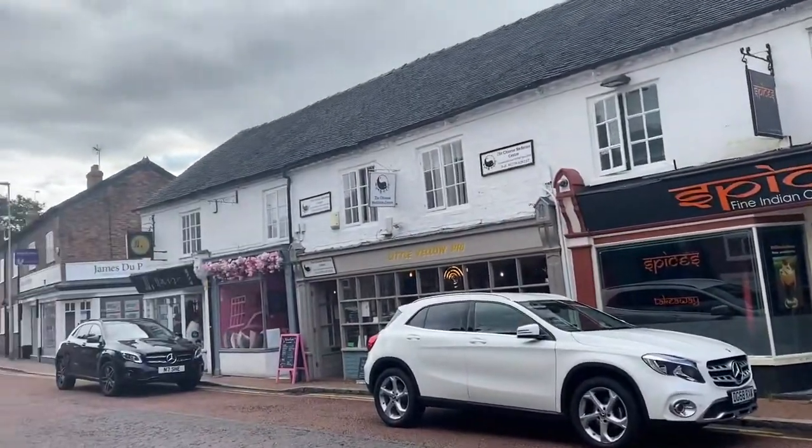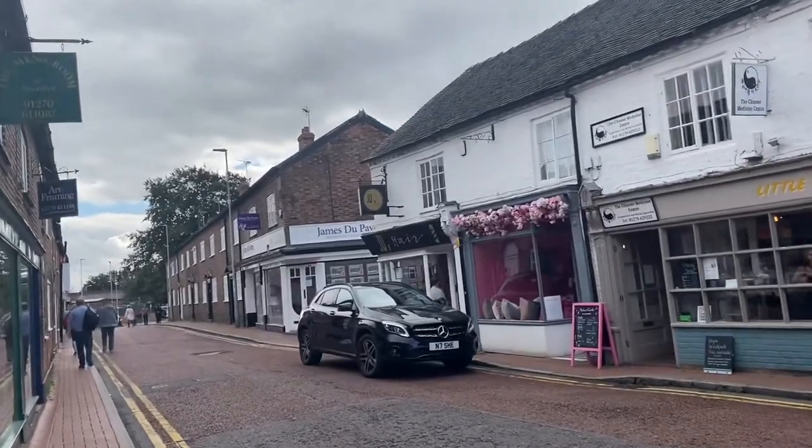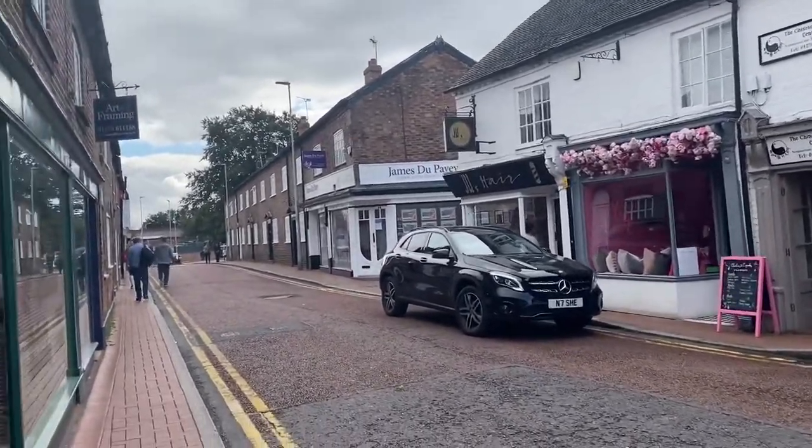And we're back where we started. The very cute Instagrammable Cheshire Cupcakes. And that's it, we're back in the car. We've had some chips, we've had a walk round, we've looked at the market. And now we're on our way back home.